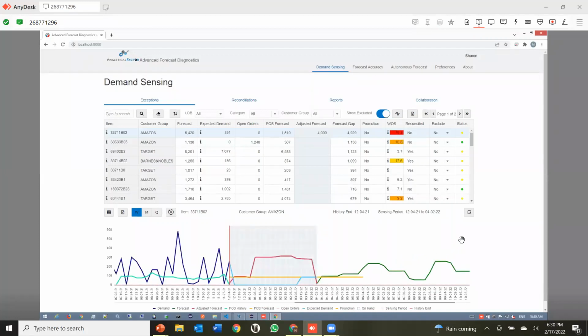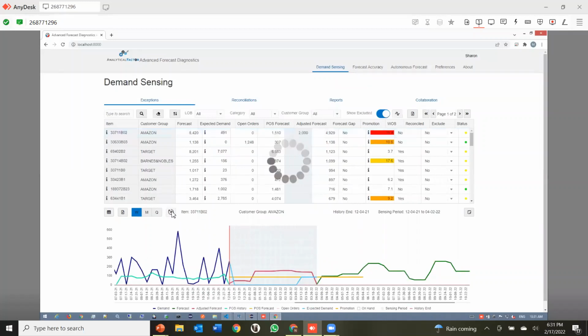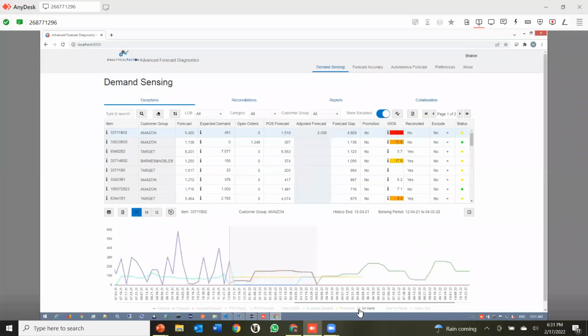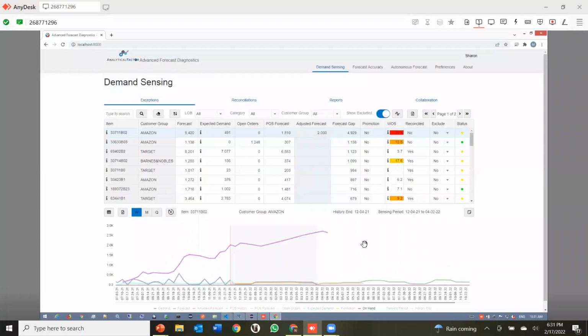So what can you do about this? There's a variety of tactics you could do. You could go in and adjust the forecast here for the whole sensing period. Let's say I want to make it 2,000. I can just click and have it be adjusted. I can go into the tabular view and modify specific cells. And once I've done that, I can also recalculate my assumptions and say, all right, I've made some assumptions, how is this impacting my on-hand situation? So it's gotten better. I still have a line that's increasing, but it's no longer nearly as bad.